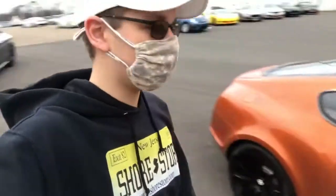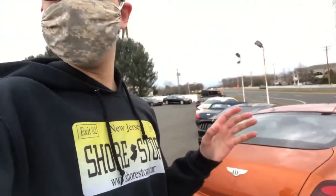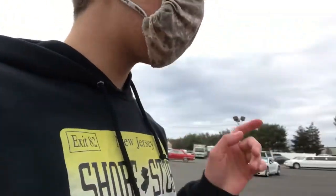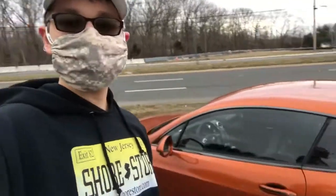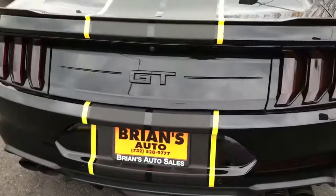Boys, look at this, oh my gosh. The color on this is insane. It's like a burnt orange kind of, oh my gosh. I love this so much. If I could own any Bentley, 100% this one right here. I'll do a close-up of the interior. It is so sick. Yo, that is so nice. Look at that carbon too. It's a GT.